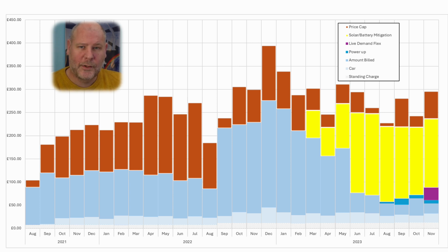The purple section that has just appeared on the very right hand column is the result of the demand flexibility scheme. So this is where the national grid will credit you for any electricity that you're using less than average, or in our case they're crediting us for all of the electricity that we're dumping out to the grid from our battery through our inverter. And that's electricity that we're generally buying for 7.5p and we're selling at £4 per unit. So you can see that there's a saving there just in November, just in that one event, of around £25.